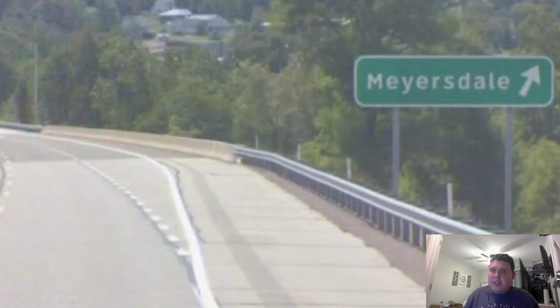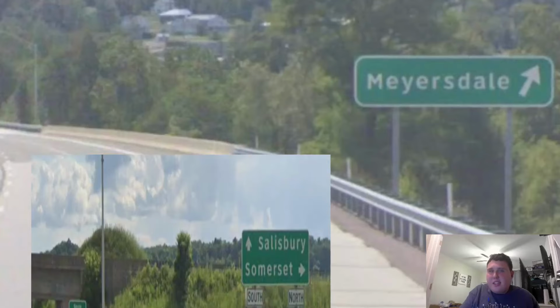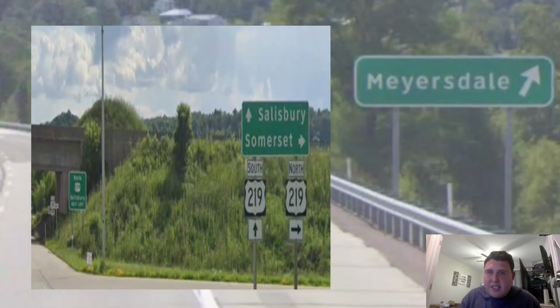Here in Meyersdale, we're actually meeting US Highway 219 Business, and for some reason it's not mentioned. We just get Meyersdale as the exit. And on this exit, we can see that 219 is now getting signed south for Salisbury. I do not like that choice at all. Salisbury, Pennsylvania has only 700 people, and it's not the Salisbury that is known for a southern staple, Cheerwine.